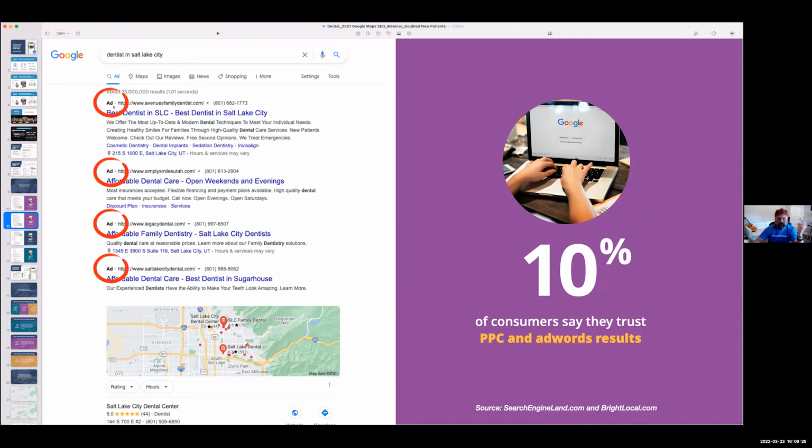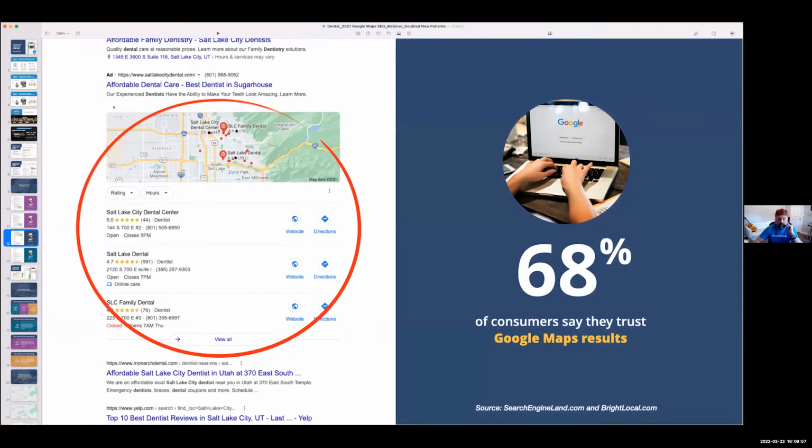And so for example, with this particular phrase, dentist in Salt Lake City, all 4 of those practices are bidding on that phrase. And the one at the top, best dentist in SLC, the URL says Avenues Family Dentist, they're bidding more than anybody else. So that's why they get the top listing. So this is called Google Ads. It's above the map. Okay, and this is how Google makes their money, right? The next section down below the ads is the Google Map, which we talked about.